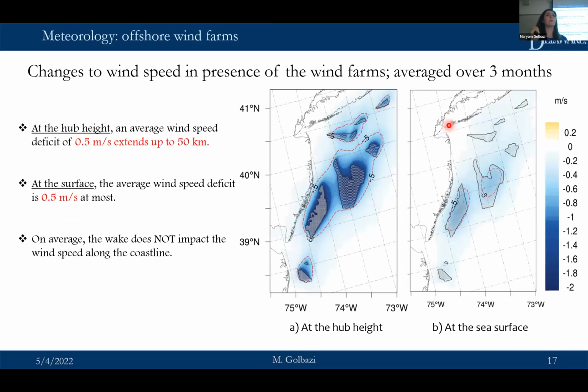Okay, so from now on, I'm going to focus on the average changes to different variables, not just one day. So these results have been averaged through 3 months of simulations. So here again, we started with the wind speed. The wind speed at the hub height is the plot at the left, and the wind speed change at the surface is the plot at the right. So on average, the wake basically extends up to 50 kilometers, and there's a wind speed decrease by 2 meters per second. However, this wake extends to the surface and it reaches the surface, and within the farms, it is causing a wind speed deficit of 0.5 meters per second.